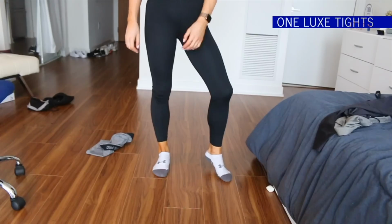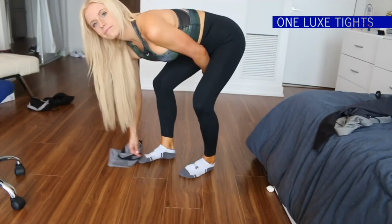And then you'll also see, I know it's not a sports bra, but throughout the video I'll be wearing the Nike One Luxe Tight. You'll see it a few times. Kind of versatile, all day wear. You can wear it with kind of any activity.